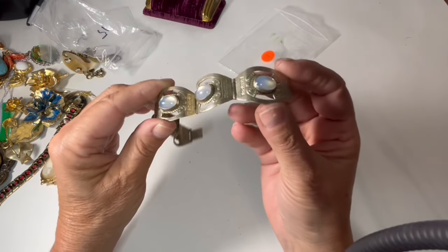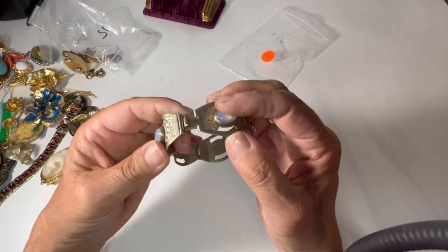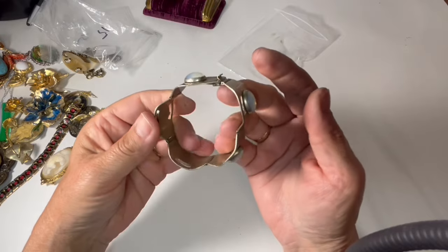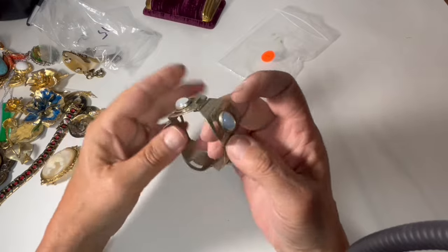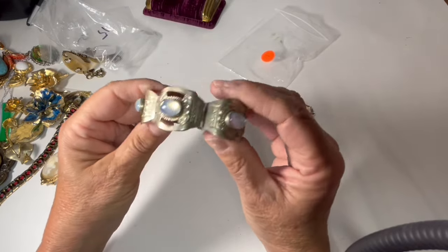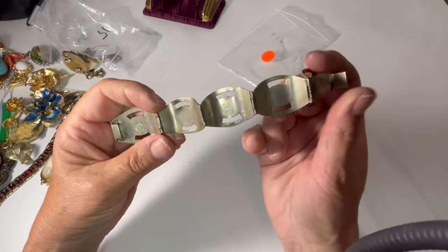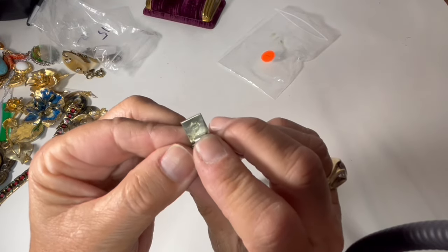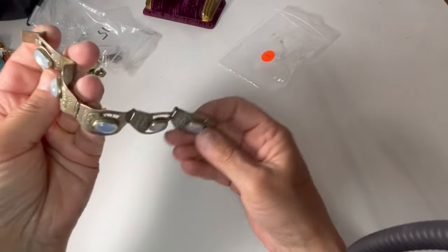I don't know what kind of metal it is, but I'm going to have to ask on my Mexican jewelry group what they think about this. Like, what kind of metal is it and what is its value? Like I said, it is well made. It's a panel bracelet in excellent condition, but it's probably alpaca, though it's not marked alpaca. It's marked 925, so that's very deceiving. I wish people would be honest about their markings, but right there it's marked 925, and I checked the clasp and I checked the actual bracelet, and no, it is not sterling.